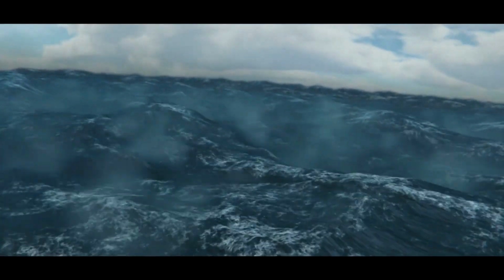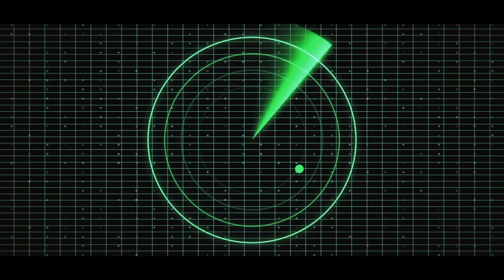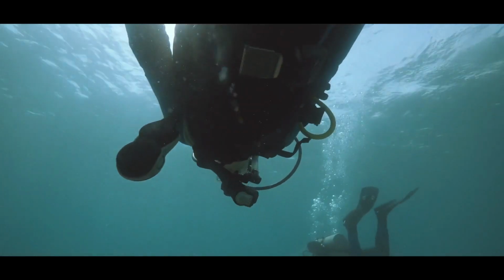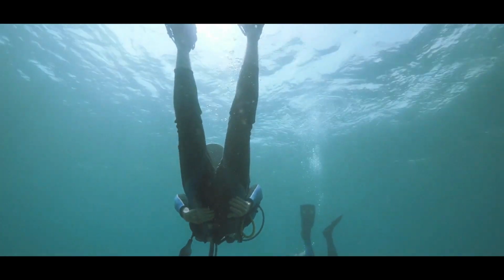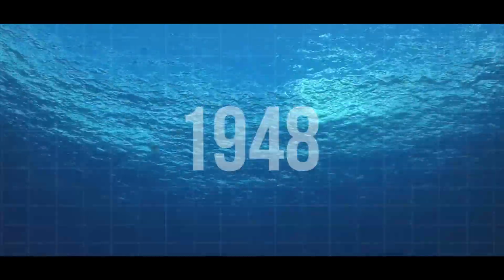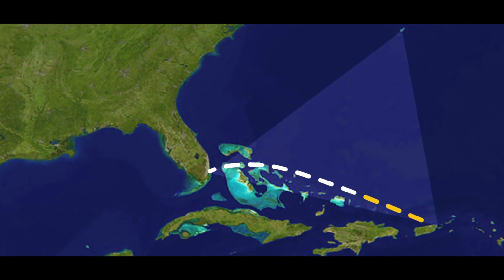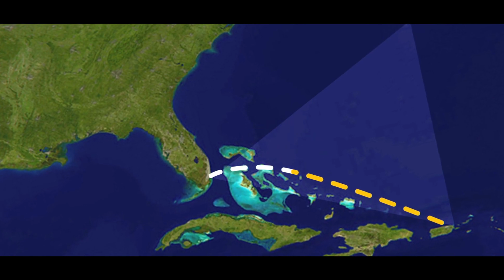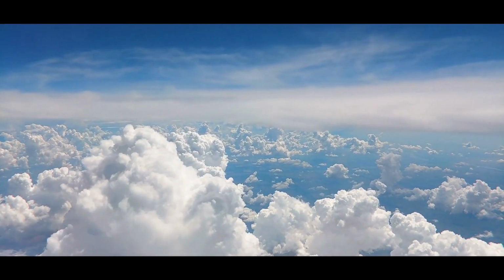But this is just one example out of dozens or even hundreds where ships and planes have gone missing in the Bermuda Triangle. We still can't explain some of these incidents. It seems like there really is something weird going on there. One of these strange events happened in 1948. A passenger jet was headed for Miami from San Juan, Puerto Rico. It disappeared in the same area as the Cotopaxi. The 32 people on board vanished without a trace.